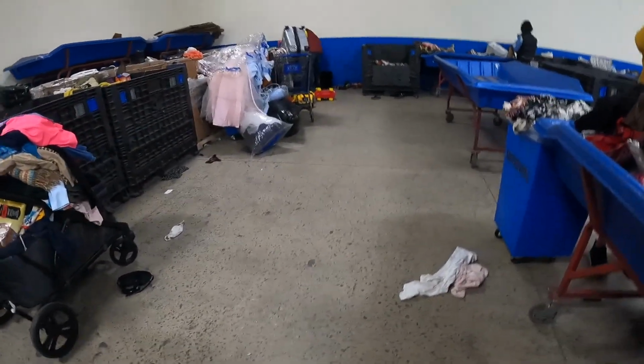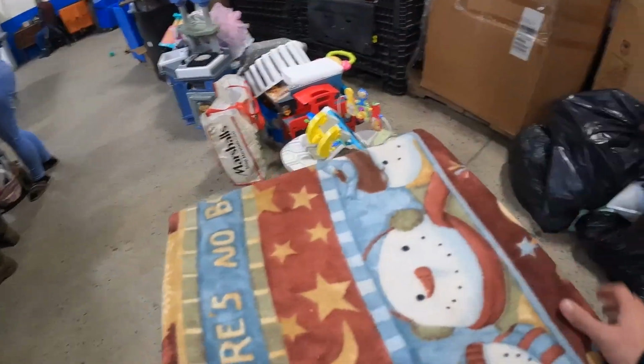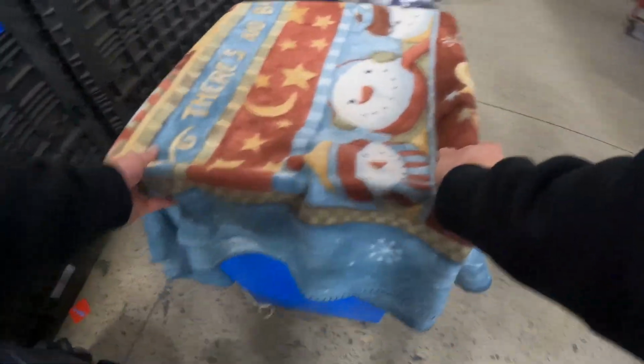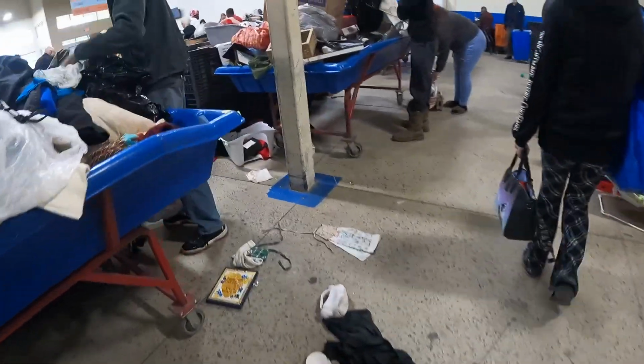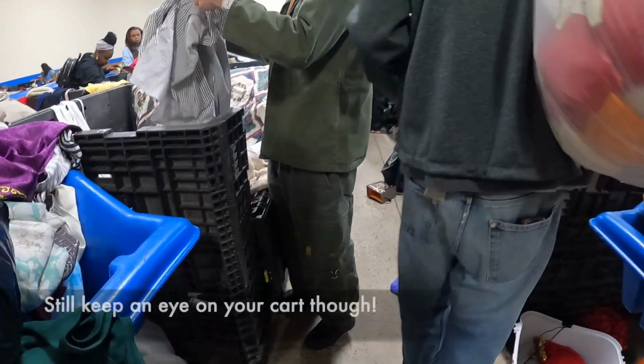At a certain point, you want to roam around freely without your little trash can or buggy. What I would recommend if you want to put it to the side is cover it with like a blanket or a big t-shirt, something like that, so nobody looks at the top of your pile and snags something, because you'll never know who it was.